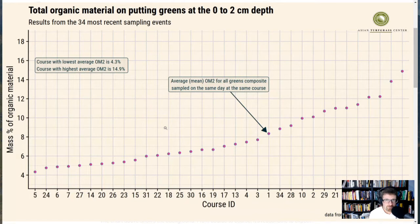I'll try to avoid talking about numbers too much and avoid just describing the chart too much. But I think this is something we can consider: the numbers about organic matter. I'm looking at just the OM2, the total organic material in the top 2 centimeters of the root zone, from the surface down to 2 centimeters below the surface. That's about 1 inch. Exactly, it's 0.8 inches, so slightly less than an inch. That's where the ball reacts. That's where, if the surfaces are too wet right at the surface, you would notice it. If you're getting big ball marks, that's where you would notice that.